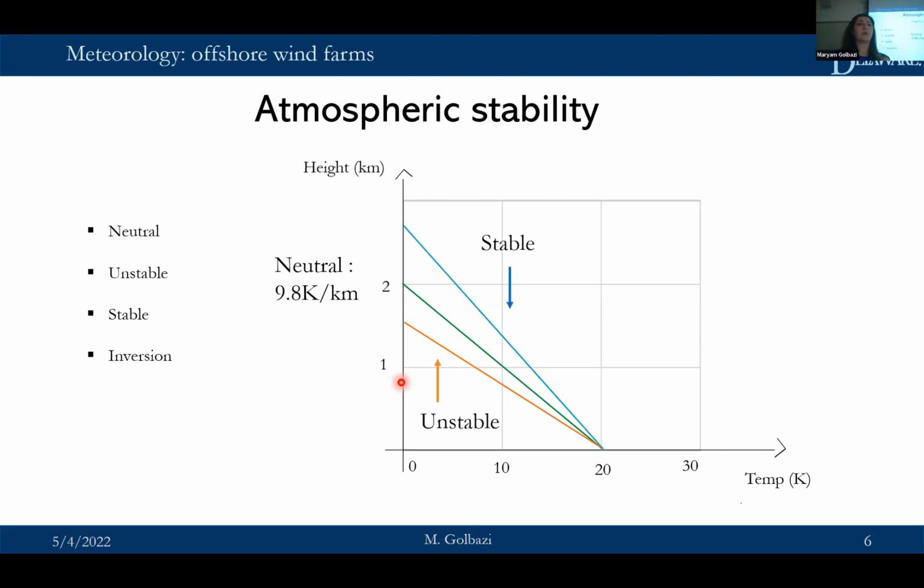Next, the atmosphere can cool down a little slower and the lapse rate is lower. In this case, the atmosphere is stable and the heat fluxes are downwards. And it's very important to note that the heat fluxes are downward because we're going to see this later again. And it could be so stable that in some cases the temperature actually increases by height. So in this case, warm air is above the cold air and there's an inversion happening. The heat fluxes are again downwards.